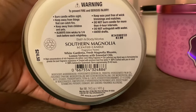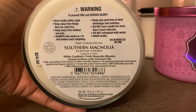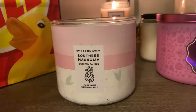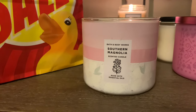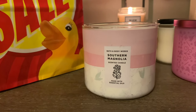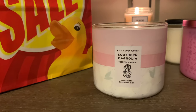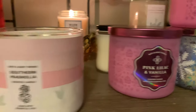And the scent notes are white gardenia, fresh magnolia blooms, lemon verbena with essential oil. So the predominant note is definitely the white gardenia. It's a strong floral. So if you're not into florals, whew, this one may be a bit much for you. I mean, it's a bit much for me. And right now, I thought my favorite floral candle was fresh cut lilacs. But the pink lilac and vanilla may just be number one now.